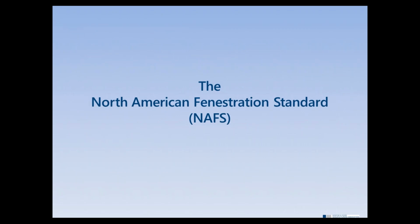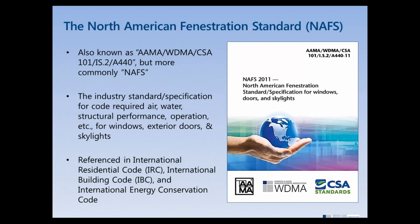Let's start with an overview of the North American Fenestration Standard. While also known as AMA, WDMA, CSA 101, IS.2, and A440, titled from the 3 legacy documents that served as the basis for the current standard, the standard is most commonly referred to as the North American Fenestration Standard, or simply NAFS. NAFS is the fenestration industry standard for determining air, water, structural, impact resistance, and other performance characteristics as required by building codes such as window opening control devices.